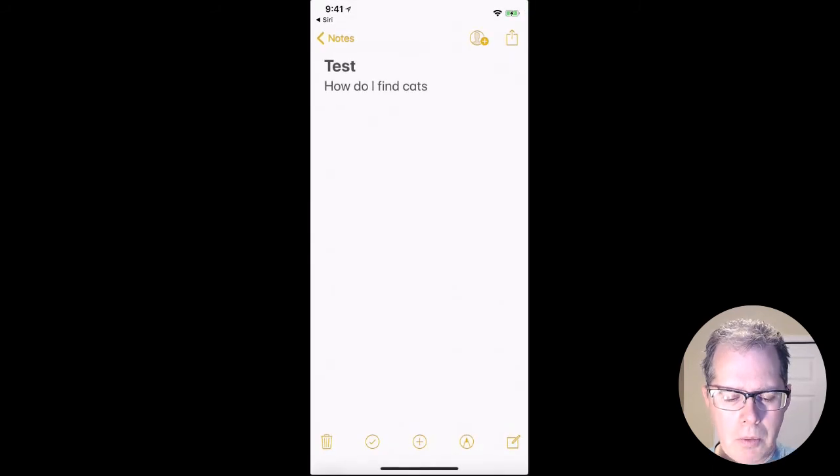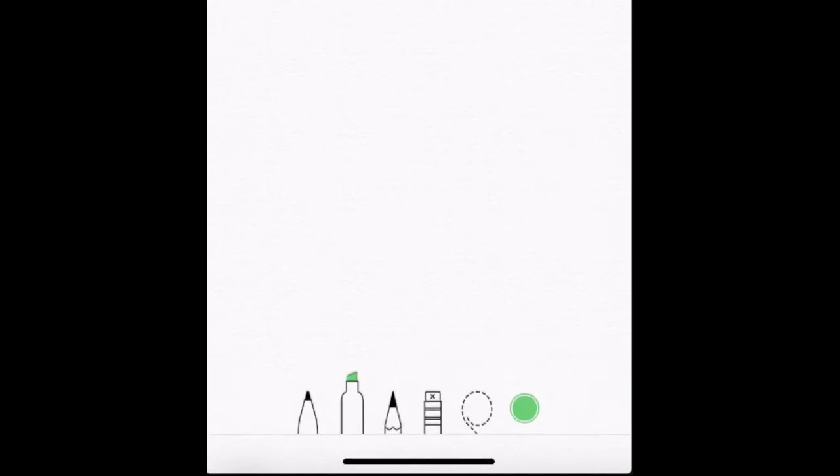Now, the other thing though, if you take a look at the bottom, I have some cool new tools. We're always looking for a sketch pad. Well, Apple has now included different tools for doing that. So I can make my little sketches here using different tools. I can change colors, and it's going to save it within this specific note.